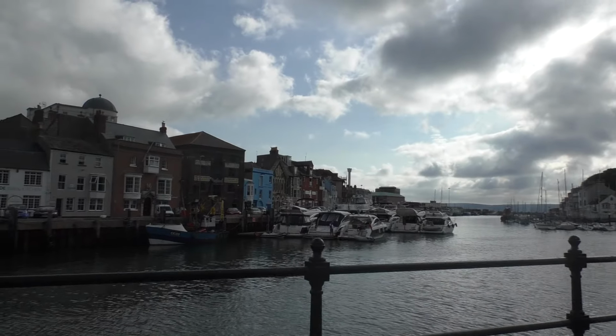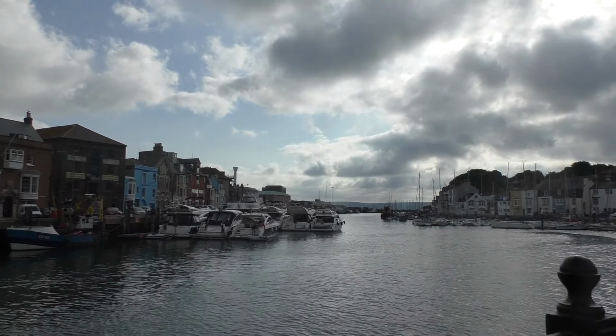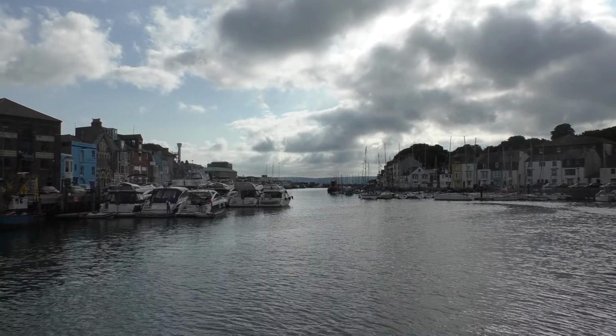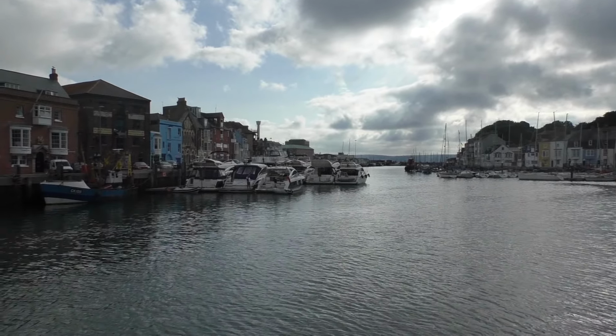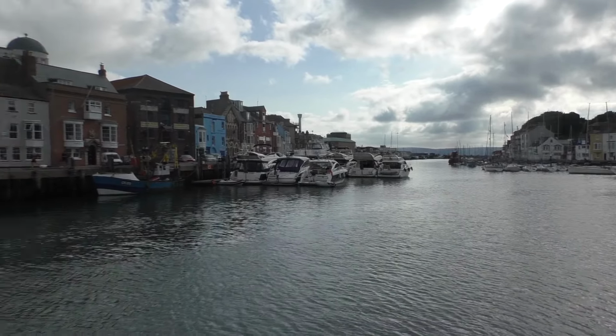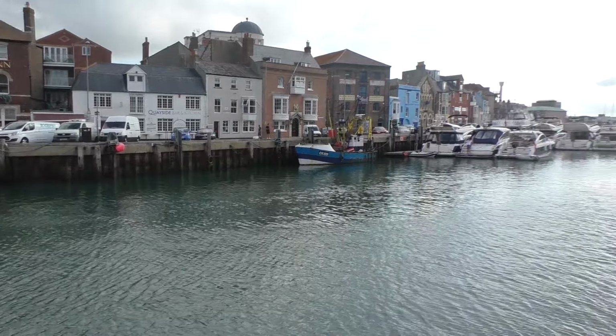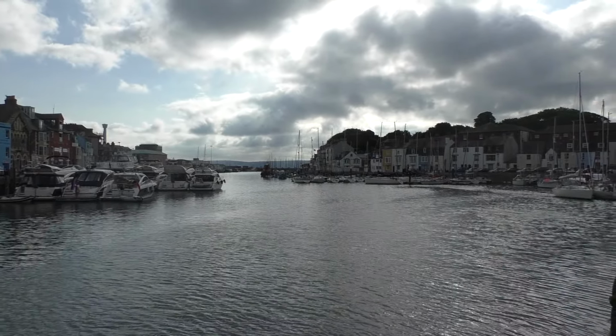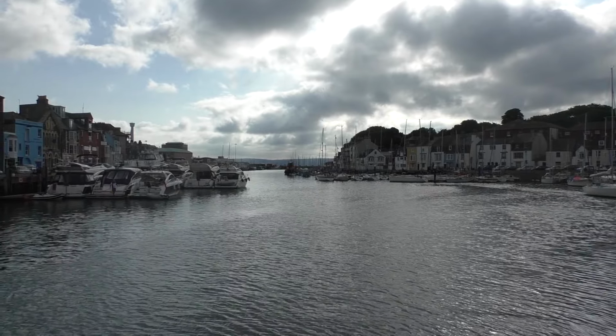That's a bit better, away from the noise. So this is part of Weymouth Harbour, with the iconic gull sounds. Oh, and there's your gull. Surprisingly overcast this morning. It's been really hot weather in the 30s. This is quite good actually to get out in the morning in this weather.